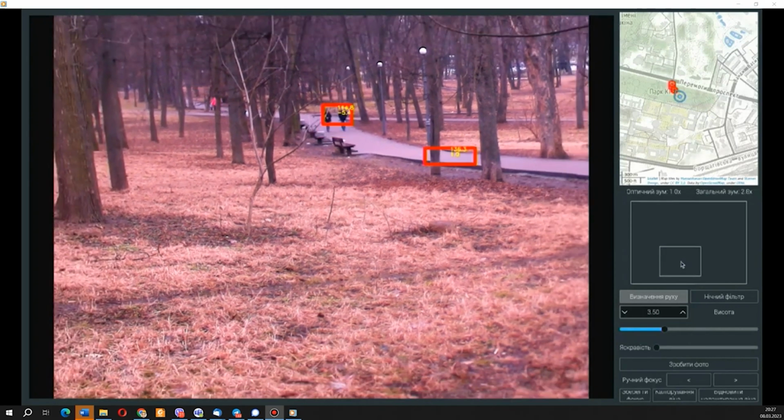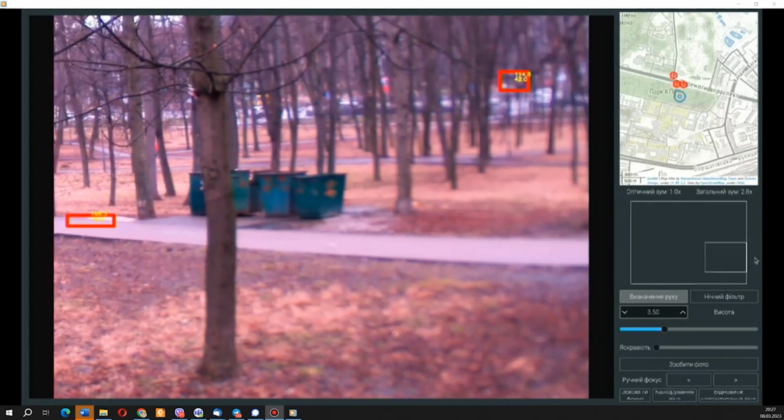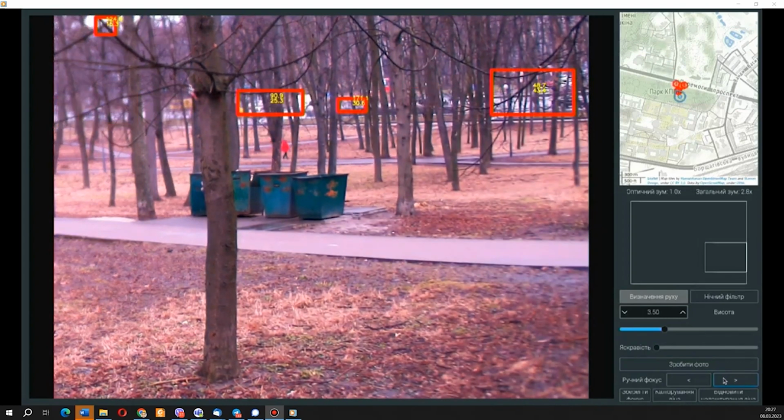So this is the element of constant surveillance on the battlefield, and we share this data with the general staff, with local staff units, and it helps to better manage, understand the situation and make decisions, identify targets in real time and define the coordinates of those targets.